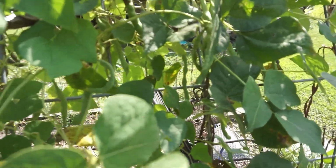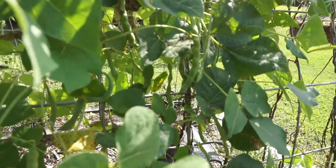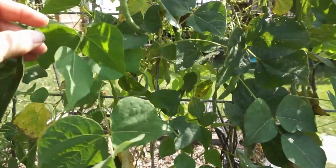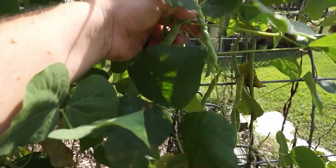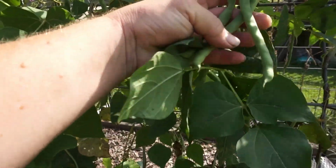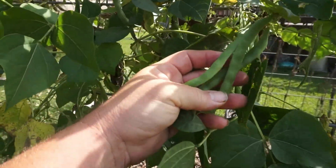We've also got some of our beans making a comeback, guys. I think we're going to be able to get another dinner or 2 out of here. Looking good, looking good. Some more there. Yep, I'm definitely going to pick these. These are going to be in the pan later.